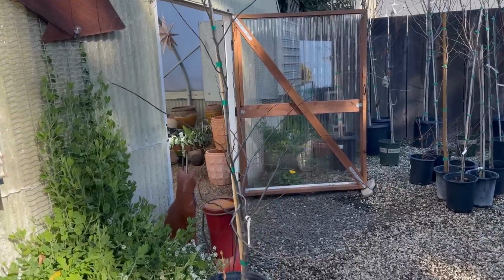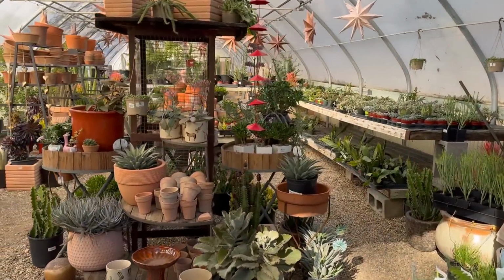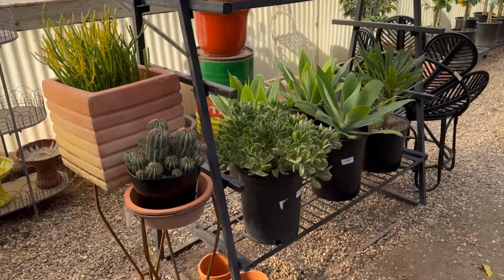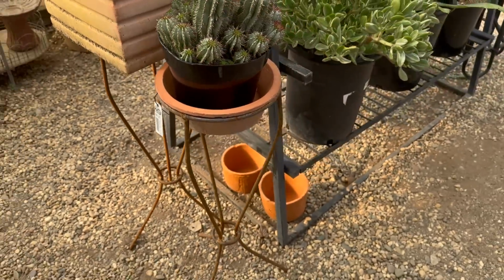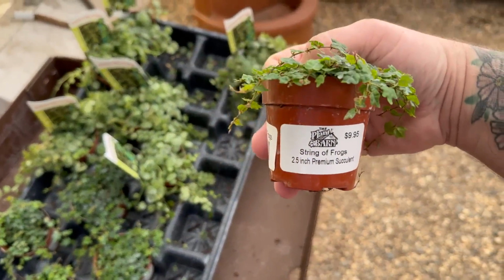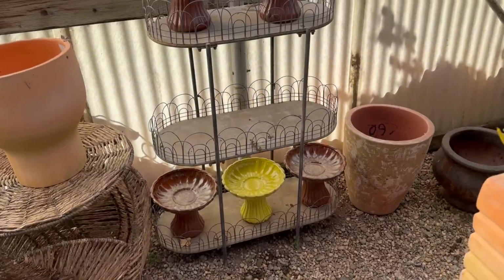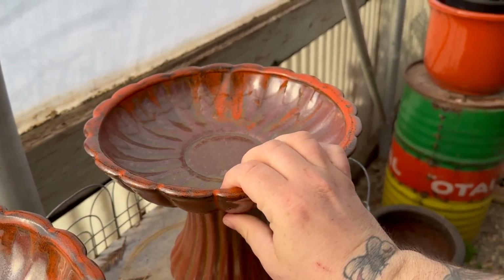And then Bailey was telling me that they've got a new greenhouse set up with all their succulents and to come check it out in here. So this is the succulent house. Lots of good things in here. I like this plant stand. 48. That's pretty cool. I also always love these. This is the string of frogs, $10, and string of turtles. So cute. These little bird baths are really sweet too. How much are these? These guys are 42.